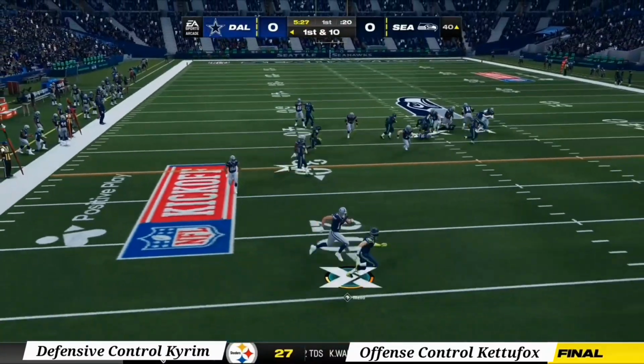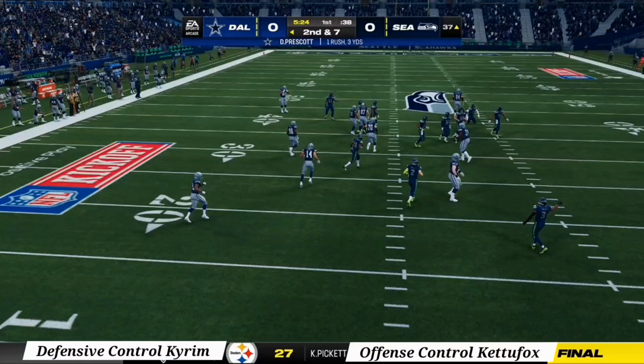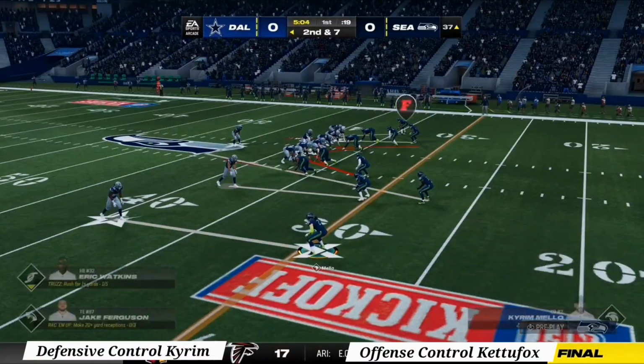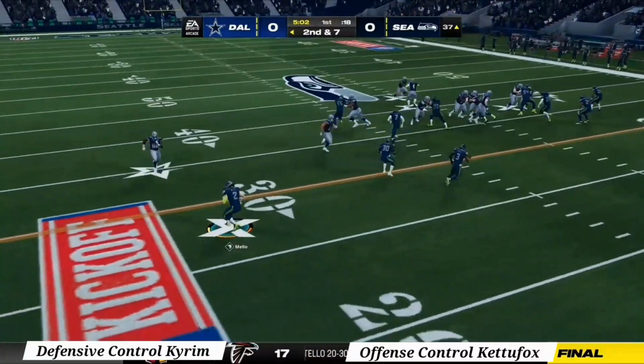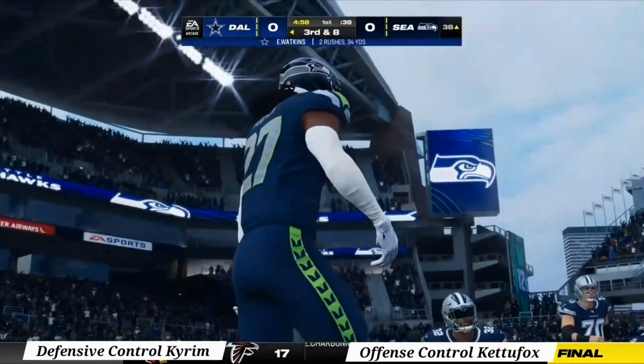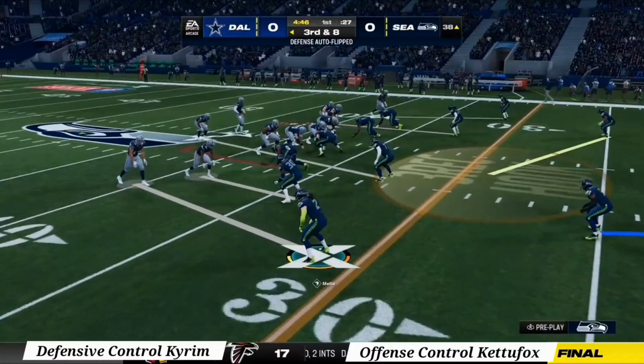They run the option here on 1st and 10. And a nice job to break free of one tackle, but it's slow. Second down and 7 from the 37. Up the middle they go. Watkins, and he is met in his tracks behind the line. 3rd and 8. That last play went backwards a yard.